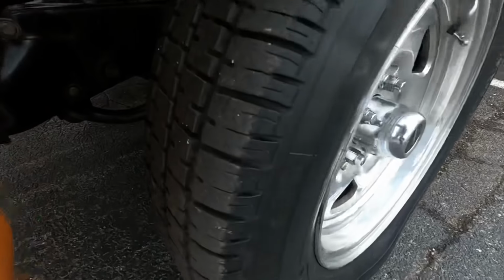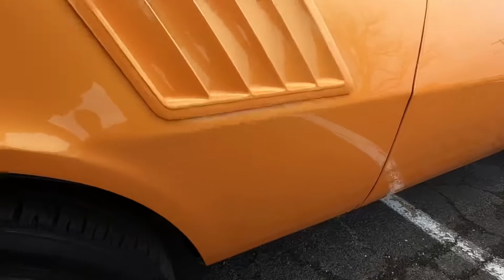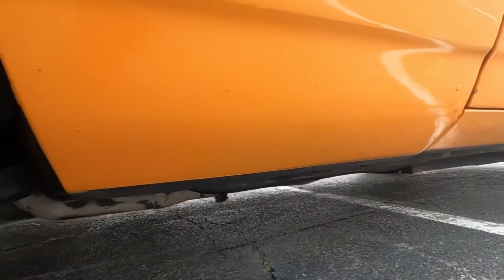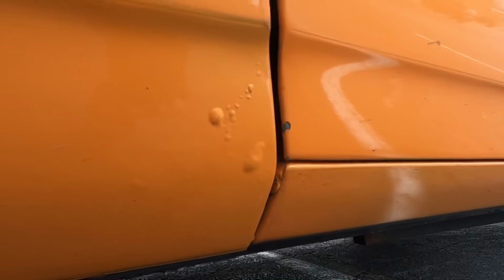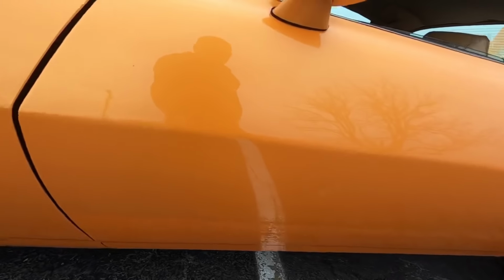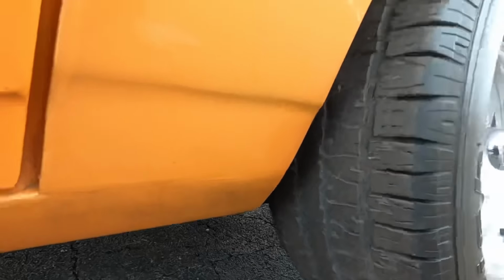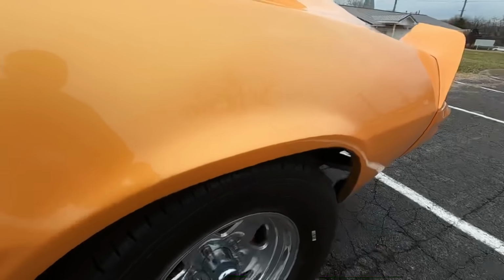Looks like the tires are in great shape. Skinnies on the front, nice polished wheels. Coming down the lower portion, you got some bubbles, a little rust trying to come through here on the bottom of that door. Let's get on down. See a line right here, it goes all the way down the door where stickers were. Up and over the fender in the back.